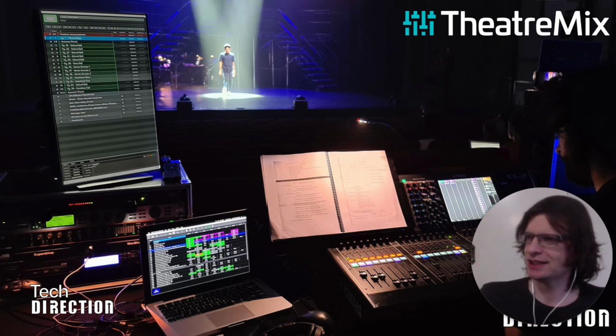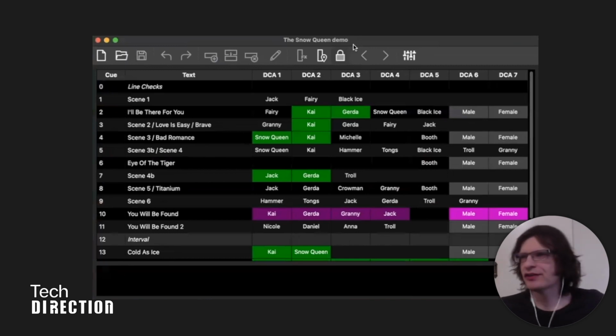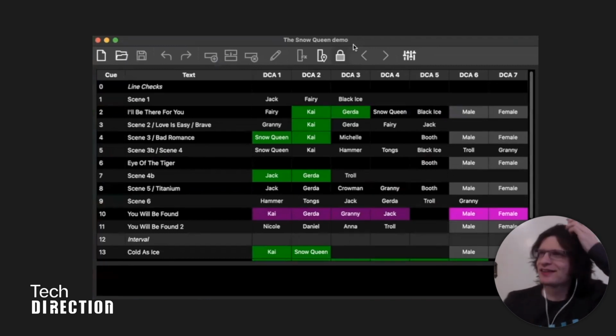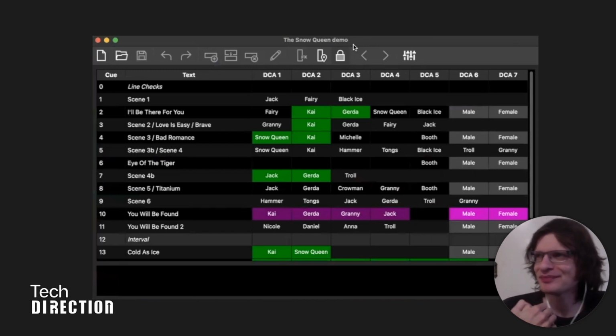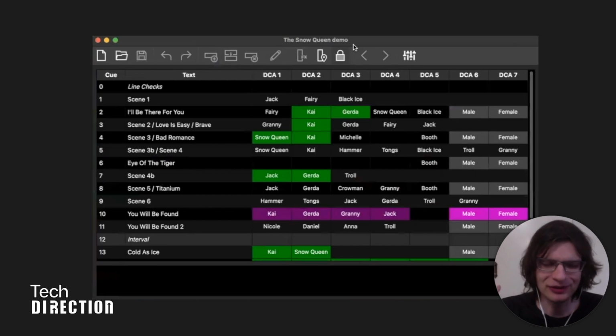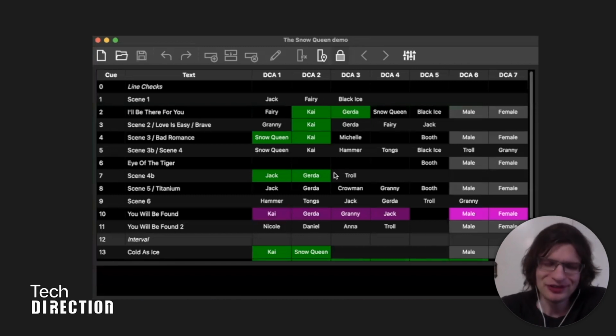So now, demo time. This is the Snow Queen. For demonstration purposes, I'm going to use a pantomime. This is the same file that's available on the website. Obviously, the software is intended to be used on big musicals that we all know and love, or plays as well. But for demonstration purposes, I'm using something that's less likely to infringe people's intellectual property rights.